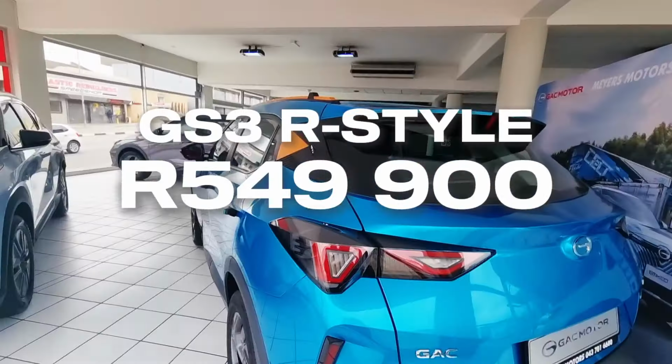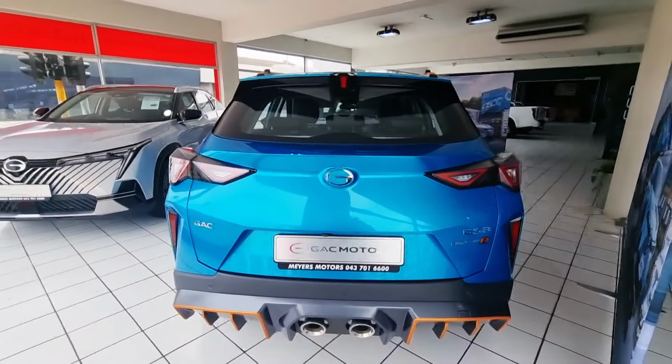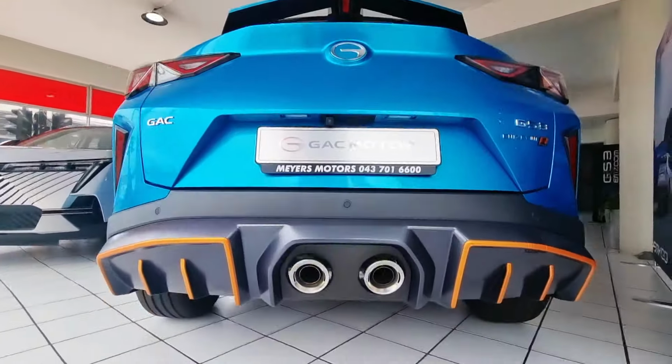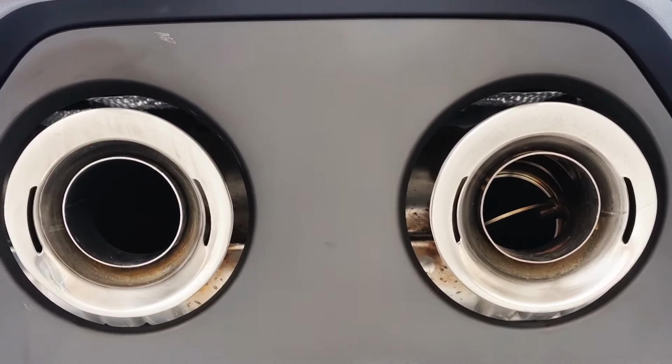This is where you want to put your money, and you get the best value. And don't forget, a panoramic sunroof. Haha! That's the catch. And at the end of the day, the choice is yours.